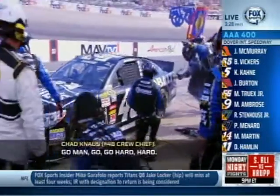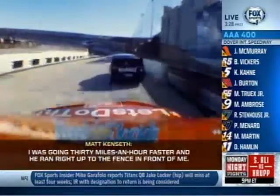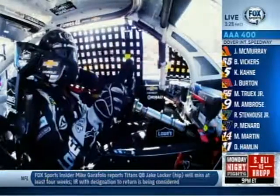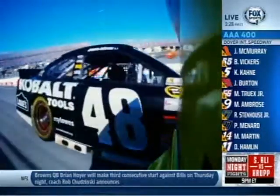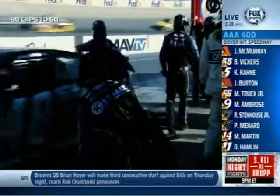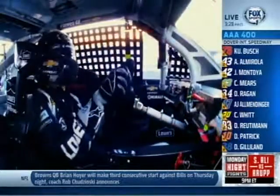Go, man, go hard. 20's entering 1. Hey, what the hell was that? I was going 30 miles an hour faster, and he ran right up to the fence in front of me. New leader, 48. 3 cautions waved over 370 laps. Johnson led nearly half of those. And after teams made pit stops with 90 to go, they knew it would come down to one final stop.